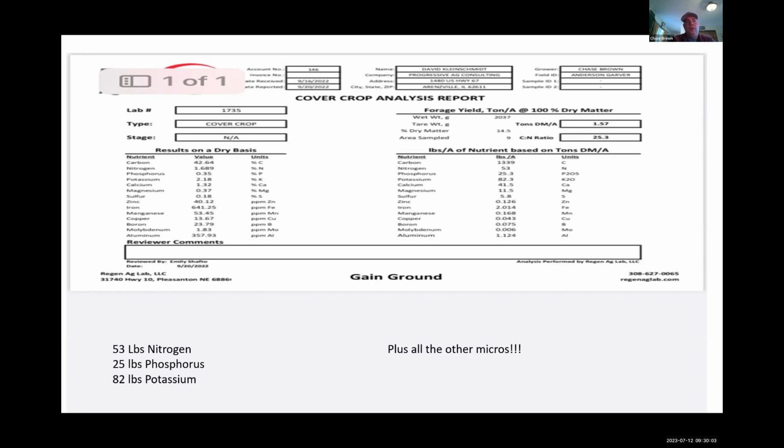When we have growers that want to start peeling back on some of their inputs, this is the power of a mix. We raised 50 pounds of nitrogen out there. What's that value? I talk about growers getting a little shell shock when they hear a price.